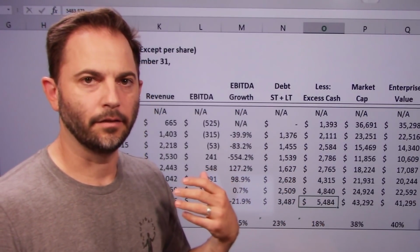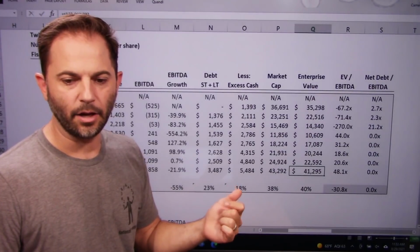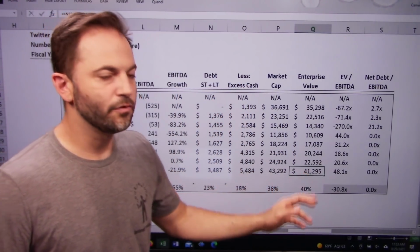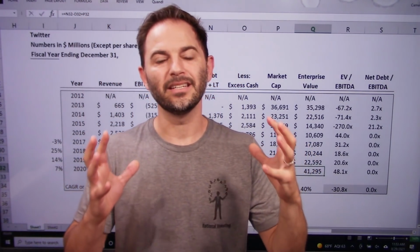Sorry, I got on a tangent, but I love cash, you know that. Market cap is shares outstanding times price. For enterprise value, I add up debt plus market cap, less cash, which gives me enterprise value. And enterprise value is the true value, the total value of what the business is worth.